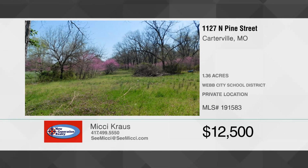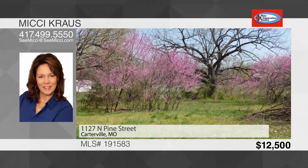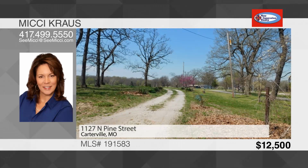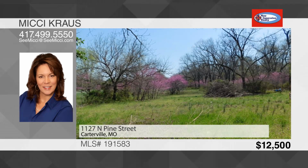Nice residential lot, over 1 acre on the edge of Carterville in Webb City School District. This is a nice piece of land tucked back off the road with mature trees. There's a shared driveway with the house on the road. The property has already been surveyed and easement has been recorded. To see this land, call Micci Kraus.